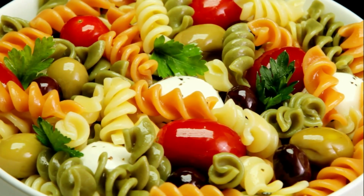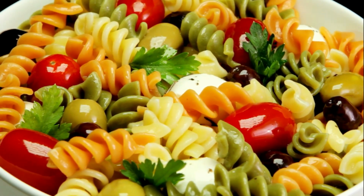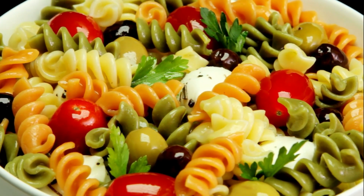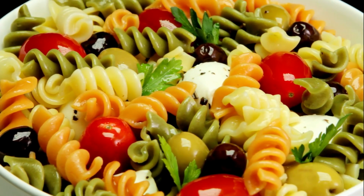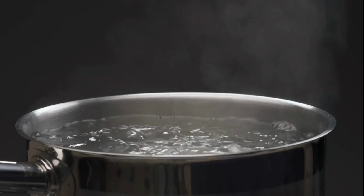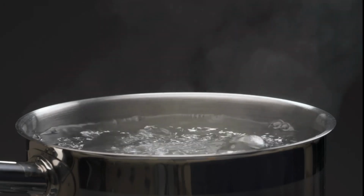Now you can use different types of pasta for this. You can use the spirals, you can use the pockets, whatever type of pasta suits you. But first thing we need to do is cook the pasta according to the packet instructions. Drain under cold water and set aside.